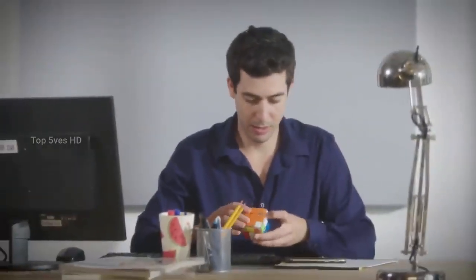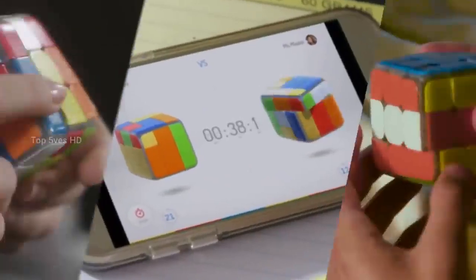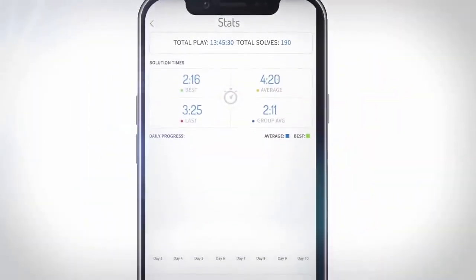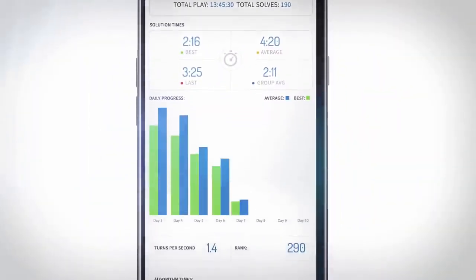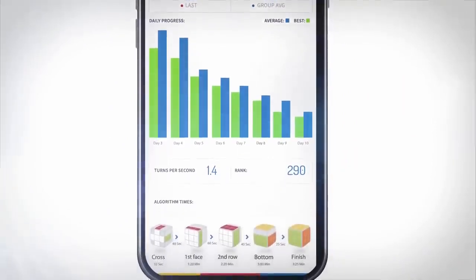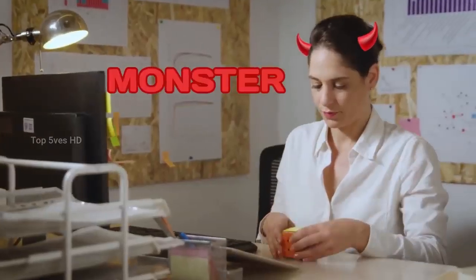Have a friend with a GoCube? Use live battle mode to play head-to-head in real time and humiliate them. Take that, Josh. Oh, you won? Never mind. GoCube shows you statistics. You can see turns per second, number of moves to completion, time to completion, averages, and lifetime moves, so you know where you're slow and what needs to be improved. That's how you turn a monster into a monster on a unicorn?